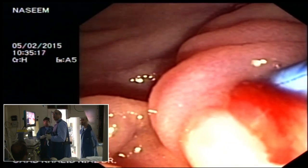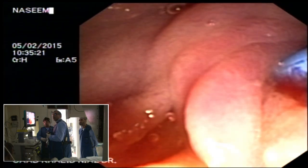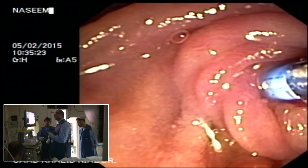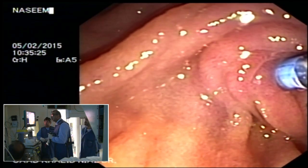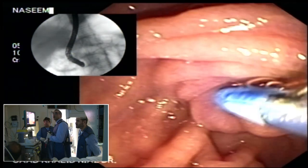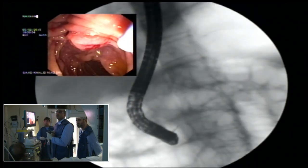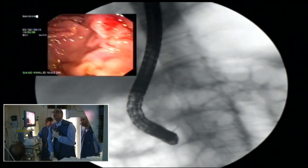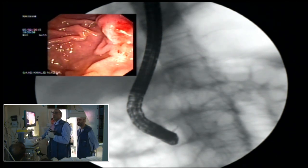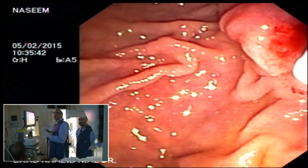We have a slightly different approach. I don't put stents in all needle knife cases. I feel that you should know your limitations and your expertise. There's no point traumatizing the ampulla when you're not likely to get it. And a lot of the bad press given to needle knife because of pancreatitis is because people would work on the ampulla for 20 minutes, 25 minutes, and then go for needle knife, and then the blame used to come on needle knife, not on the previous 25 minutes.